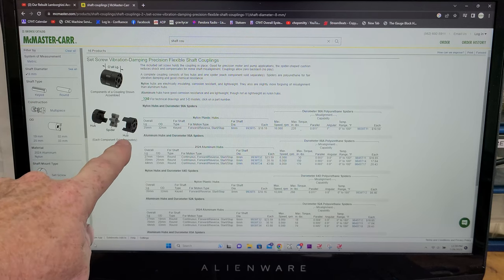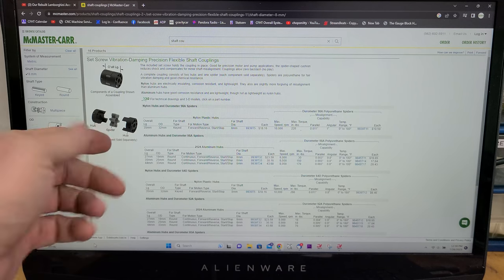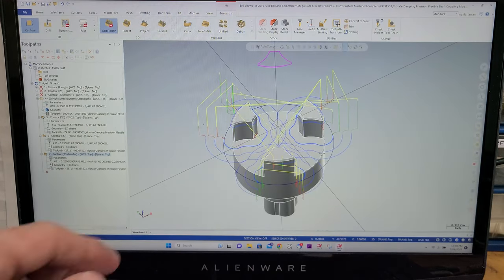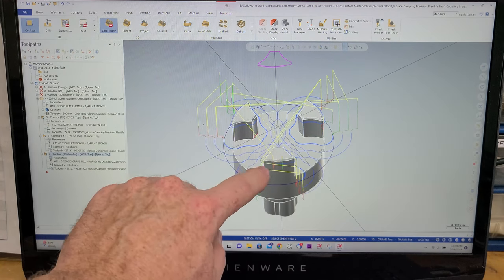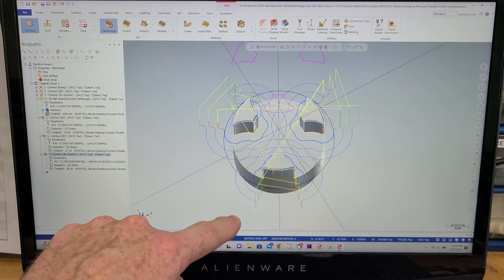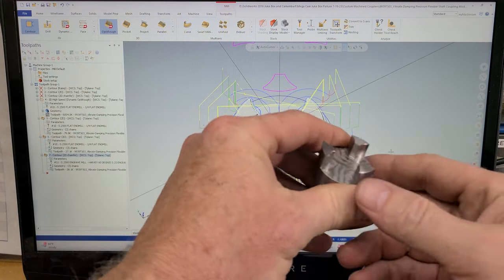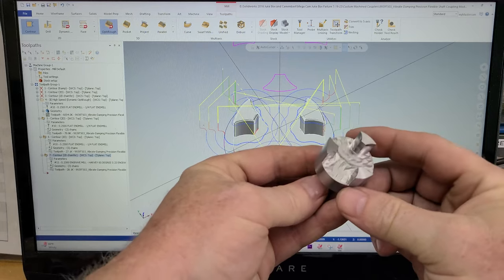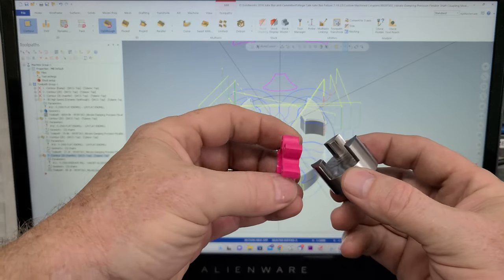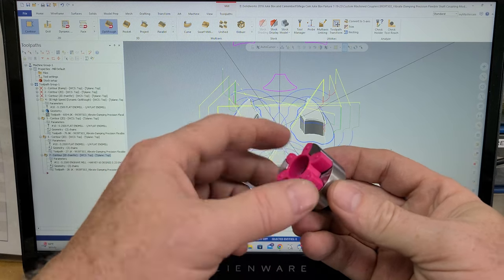So what we did was I downloaded basically a SolidWorks model for this particular setup right here, and built my own. You can see right here we used the existing SolidWorks data, and then on the end I just built my own little cloverleaf interface, and we machined these out, and this is what we ended up with. Ordered the little polyurethane spider, and boy, that thing fits nice. Fits right in there.